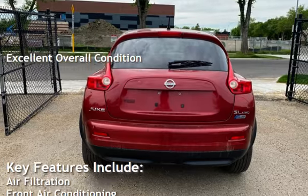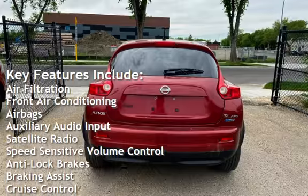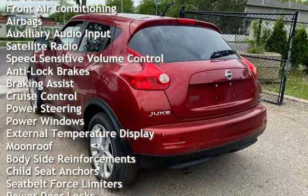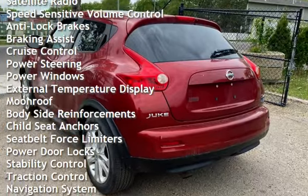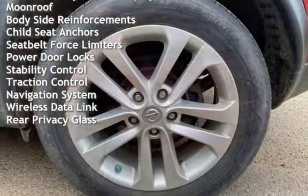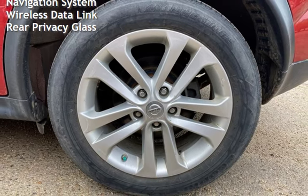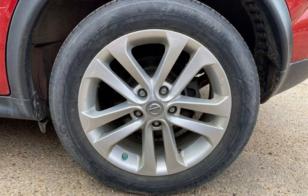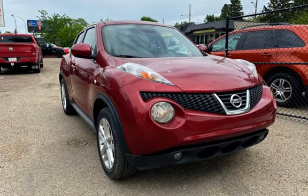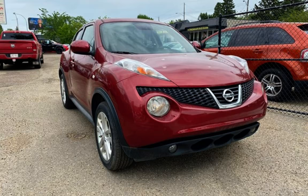Key features include air filtration, front air conditioning, airbags, auxiliary audio input, satellite radio, speed-sensitive volume control, anti-lock brakes, braking assist, cruise control, power steering, power windows, external temperature display, moonroof, body side reinforcements, child seat anchors, seat belt force limiters, power door locks, stability control, traction control, navigation system, wireless data link, and rear privacy glass.